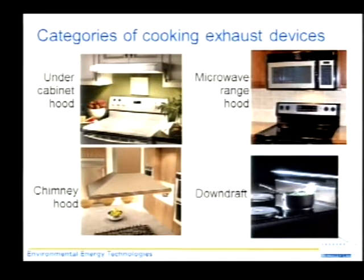The under cabinet is sort of the most common type of range hood. The combination microwave range hood is very, very popular. From our understanding, this is the most common thing going into new homes today across the country. People like the utility of having the microwave right above the range, and so those two things get combined. I'll mention it again. We think in most cases these are being installed as recirculating hoods.